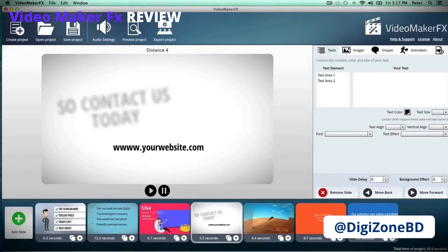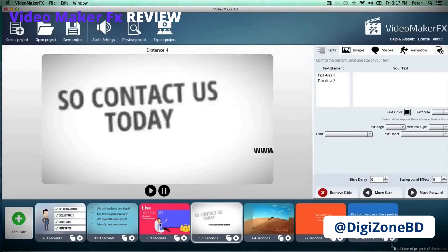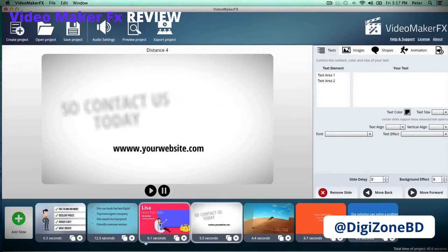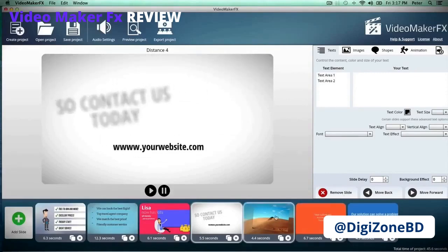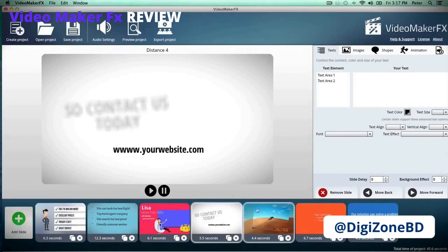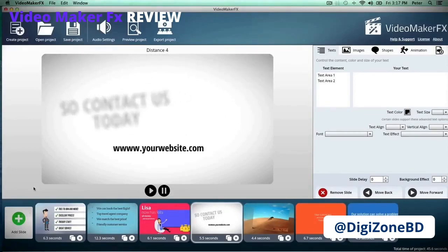At the bottom we see here the total time of my project, which is 45 seconds. And on each scene, you'll see exactly how long the scene is. And you can also control these scenes so they're longer or shorter. So you can make your video exactly how you want it to be.